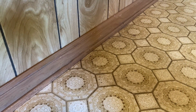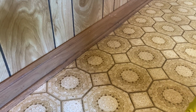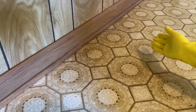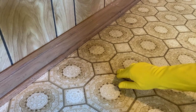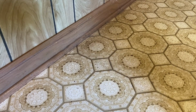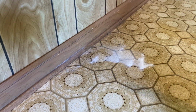This floor is very old. It is the original floor that came with the house when it was built in 1970. It has years of wax buildup and Mop and Glow, whatever was used. I'm way in a far corner where I don't think anyone has gone. It's like uncharted territory. I wouldn't do this on a brand new floor, but this has got years of buildup and wax and it just looks yucky.